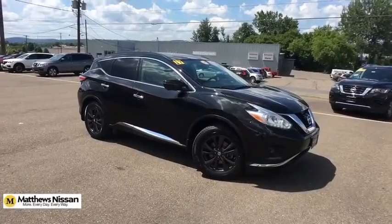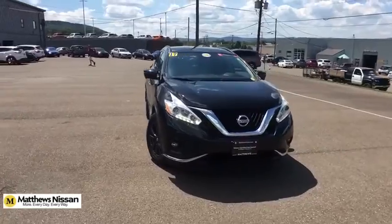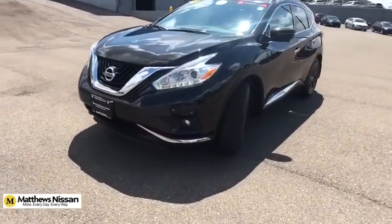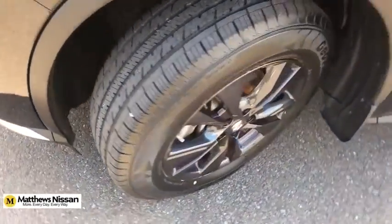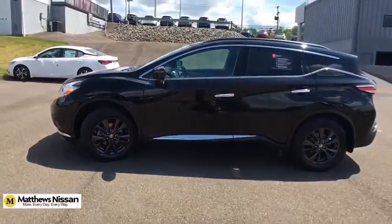Come test drive the 2017 Nissan Murano. The peace of mind of award-winning safety, including a 5-star rating for side impact crash safety, comes standard with the Nissan Murano. Great fuel economy and a powerful V6 engine combine to deliver a refined driving experience.